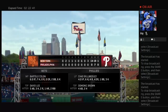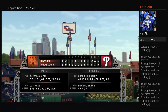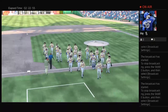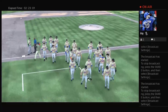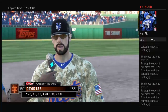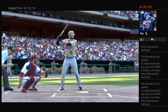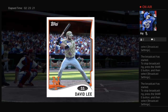Time for one final check of the line score as you see the key players there in this shutout victory. And quite a lot of offense in this one, but if we had to highlight one guy that made the difference, there he is. He's our top player of the game. Well, he winds up with 3/4 of the cycle. Couldn't quite squeeze in the triple, but that's all right. He definitely did enough to earn himself the hardware.